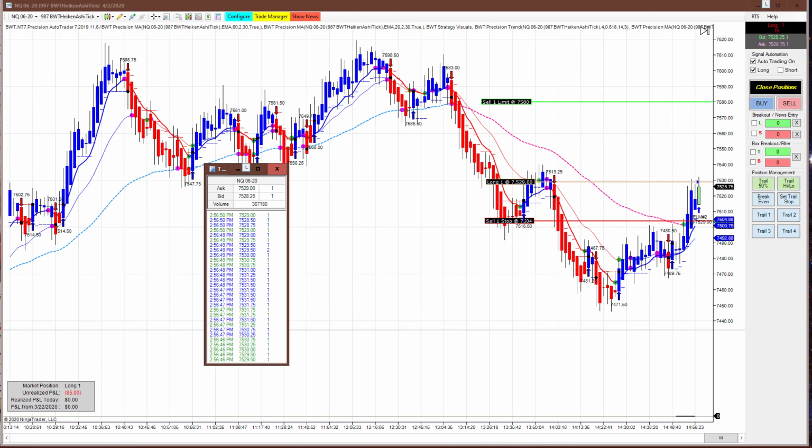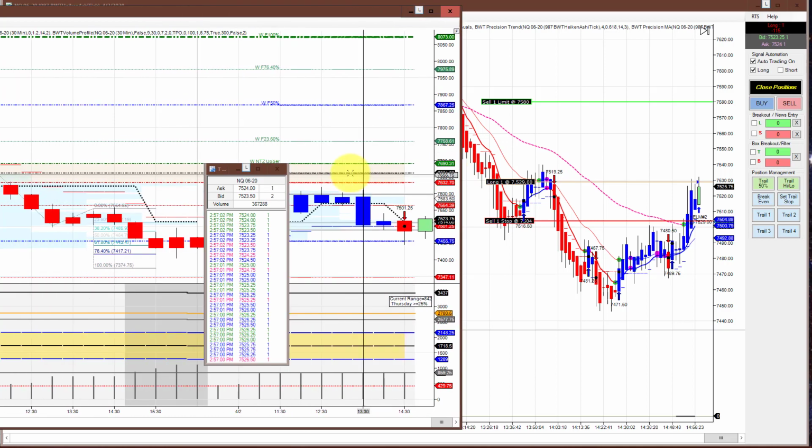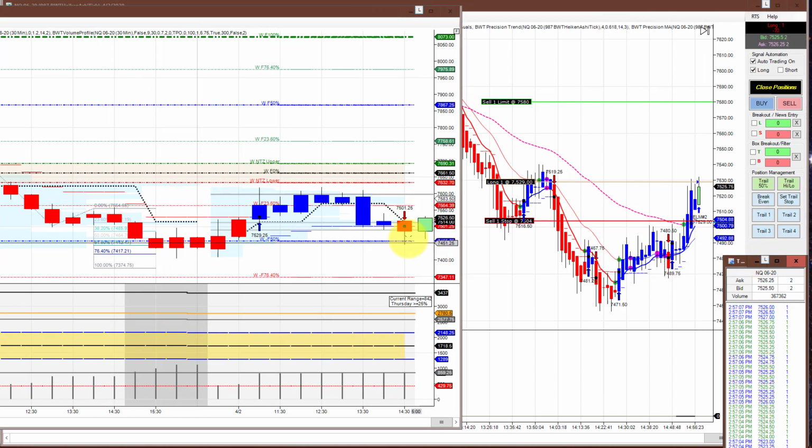I think this is going to go higher. Here's our 30-minute chart again, and this 30-minute bar right here is definitely going to close higher, so you can all see that. And if this 30-minute bar closes higher, then we have a higher low and a chance for this to come up and at least test the highs of the day. And I think that's what's going to happen here.